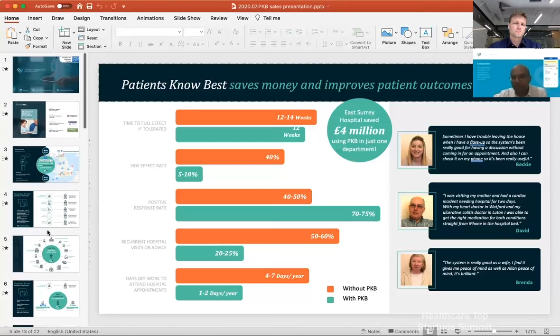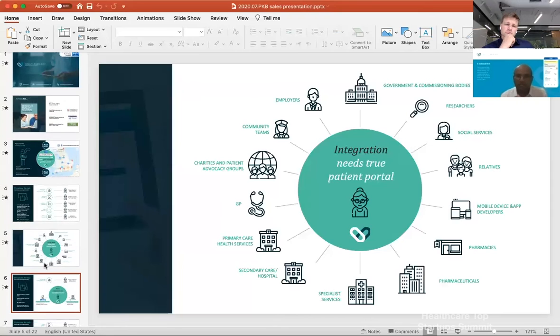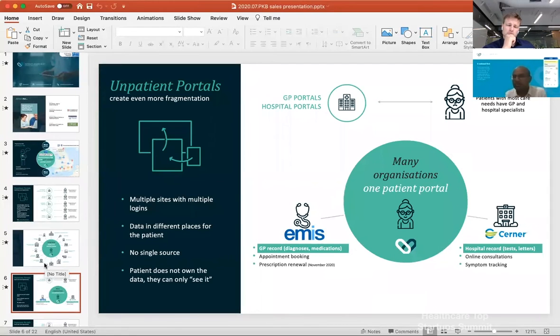Now, when you're asking me, what can you do with a platform? I'll just do a quick run through of the kinds of things that we do. This is what happens when you combine data from different record systems like Cerner in a hospital, or in the UK, you have EMIS in physicians' offices.